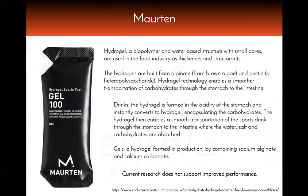If I may, let me look at the time. I know I'm a little bit over. I just want to add this really quick. There are two products on the market that are a little bit different than all the other simple sugars. If you guys have heard of Morton before, Morton has a gel and a drink. I personally cannot speak to this because I have not tried these yet, but I've had athletes I've recommended it to, and we've had great success.